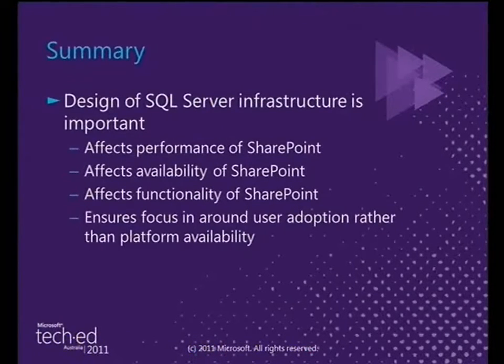Okay. Going to cover that in a bit more detail. There's a bit of a typo here, but I'm just going to go through that. Design of SQL Server infrastructure is important. That's in our summary. It doesn't affect the performance of SharePoint, it affects the performance of SQL. I think it's a bit of a typo. It's not a typo at all. It has a knock-on effect a little bit on SharePoint, but it's strong enough to recover. Availability of SQL is affected by it. The functionality of SQL is affected by it.